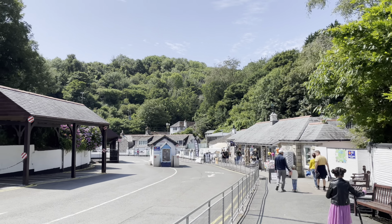Polperro is a village with a population of about 1500. But the huge number of tourists can make it feel busy. I like the cottages and the vibrant flowers outside.